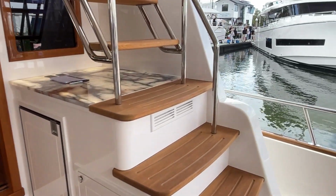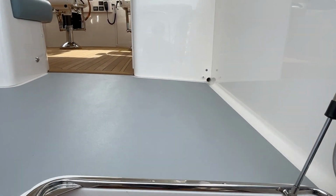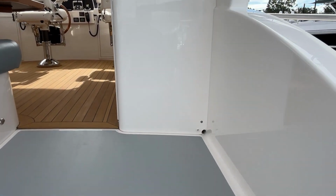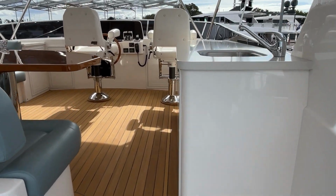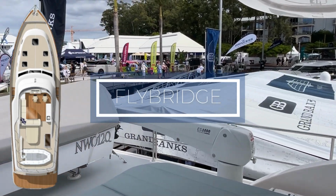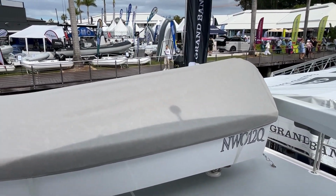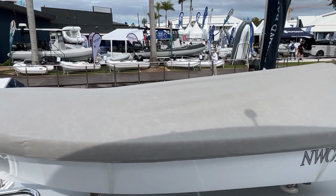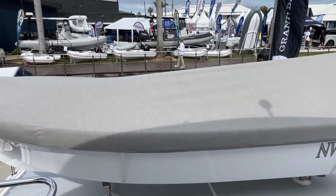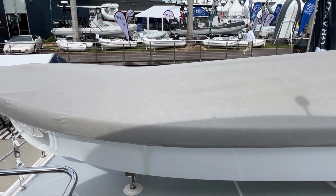I think what we might do is head up to the Flybridge, and of course the main reason why you buy a Flybridge motor yacht is for the additional space, and you do get a lot of extra space on the Grand Banks 60, starting with this area at the back for your tender.